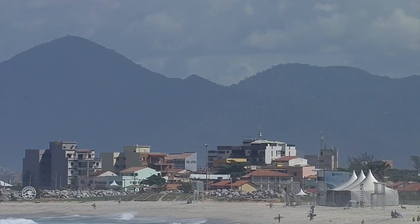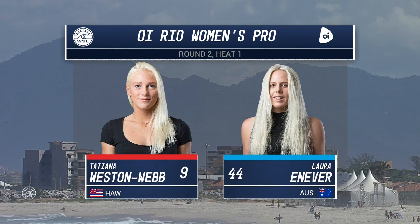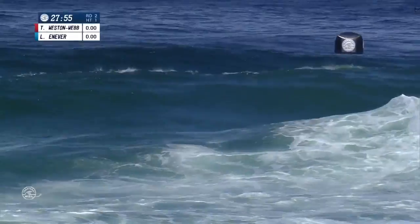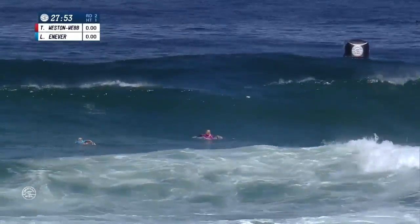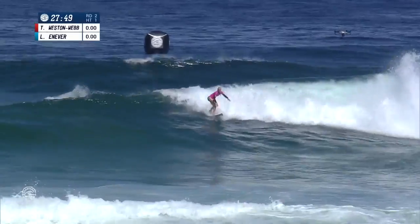Scenes from round one for the women's here at the Oi Rio Women's Pro presented by Corona. We're into round number 2 featuring Tatiana Weston-Webb and Laura Enever. We have a matchup here, goofy foot versus regular foot in Tatiana Weston-Webb. Right foot forward, goofy foot. Here she is, Tati.